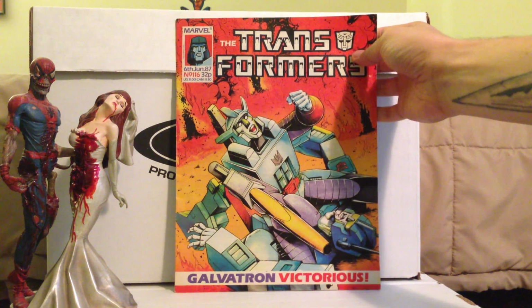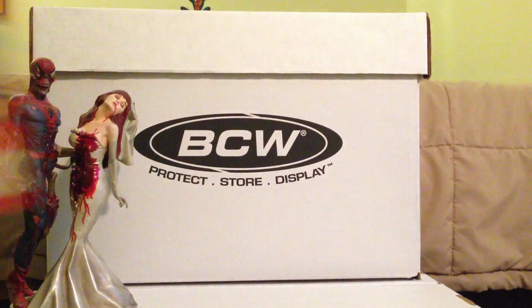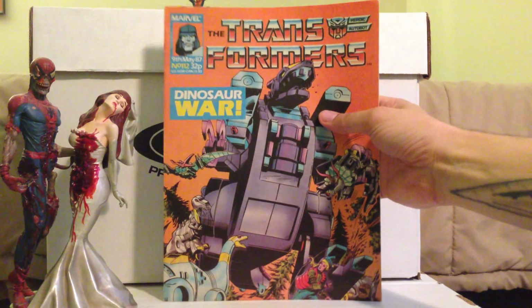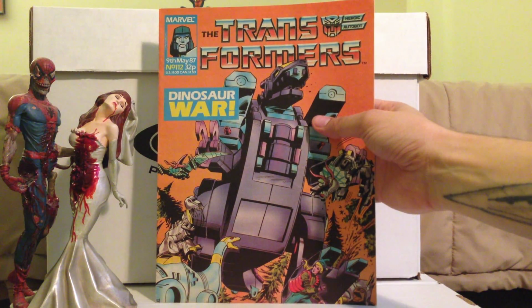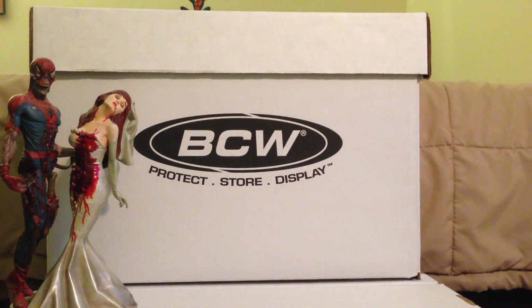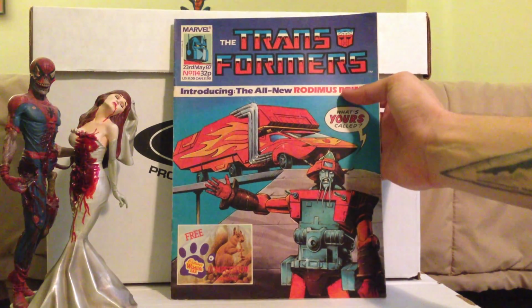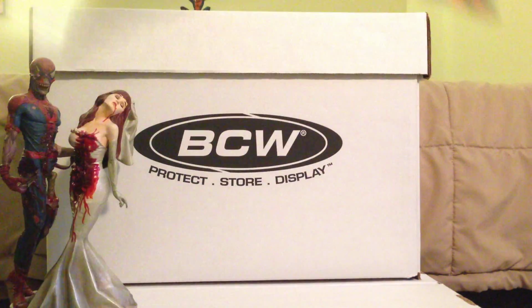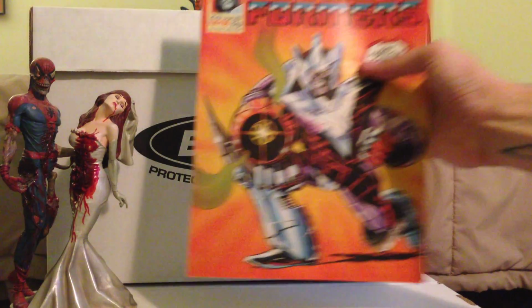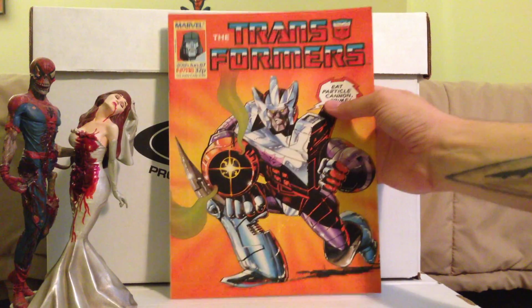So this is Transformers number 116. Transformers number 112. The first appearance of Death's Head is in 113. I only saved this one because it has a little blurb about what's coming up in the next issue, and it mentions Death's Head. I need to get bags and boards for these guys. I have a bag that I put them all in, but I have to invest in some magazine bags and boards. Number 114. All these are in pretty fine copy for how flimsy they are. Number 118 we got there, Galvatron.